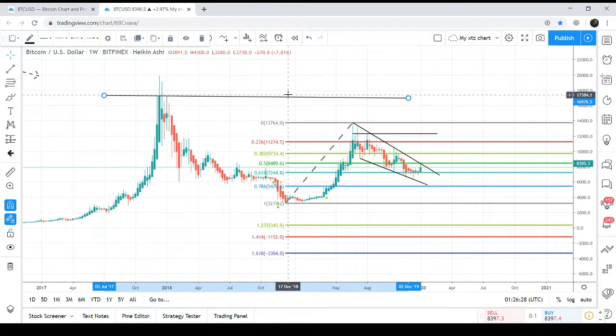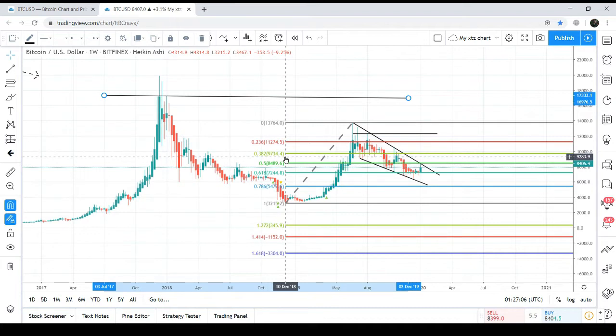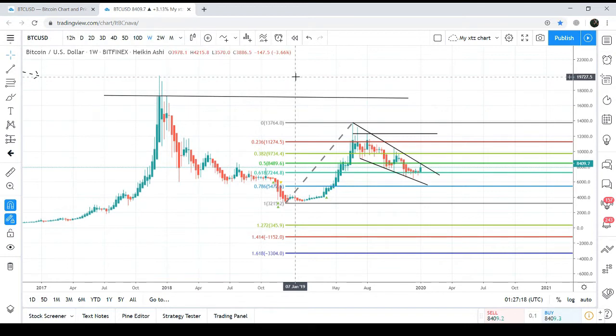Once this resistance level is broken out, we will have a new high in Bitcoin price action. Our last high was almost $20,000 in December 2017, which was the most famous bull run of Bitcoin, and we enjoyed that bull run a lot. After that, many crypto traders suffered from January 2018 up to February 2019. So when the final resistance is broken out, we will see a new high by Bitcoin, and let's see what that high will be.